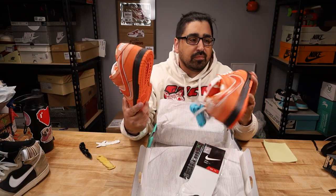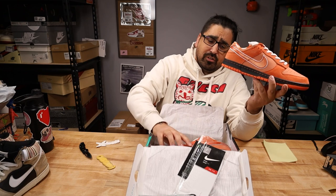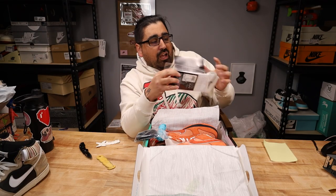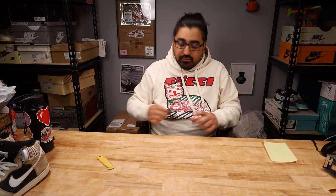Here's both of them. They're actually in good condition, but I go over the boxes too, and I'm not going over a ruined box for a brand new shoe, okay? Not doing it. This is trash, socks. Socks are not gonna buy me off. Get out of here with that.